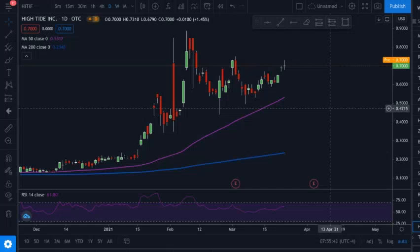But let's get right into this daily chart here on High Tide. Taking a look at past price action, we can see we have a pretty strong bounce off this 50 EMA line where we just continue to skyrocket up. We have huge volatile candles here on High Tide. So if you are interested in trading High Tide, please be very, very careful. As you can see, a lot of volatility on this stock. However, we do come up to all-time highs here at around 90 cents. And then we come back down trading to about a low of around 43 cents.